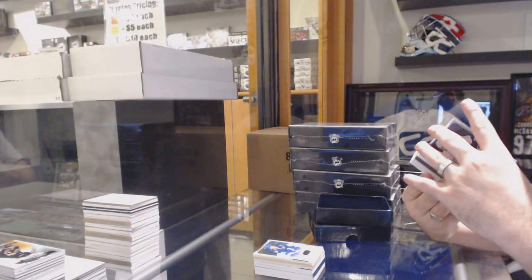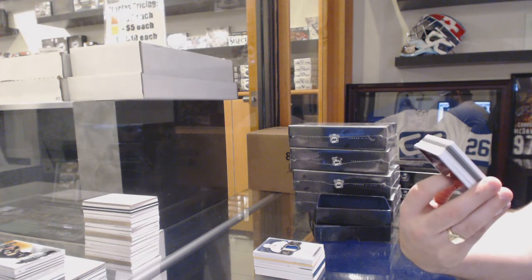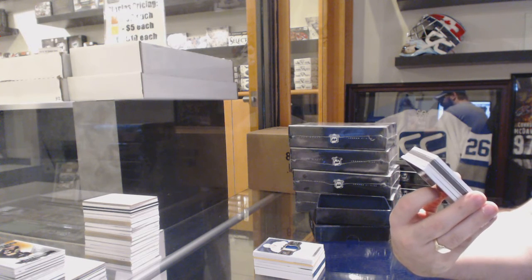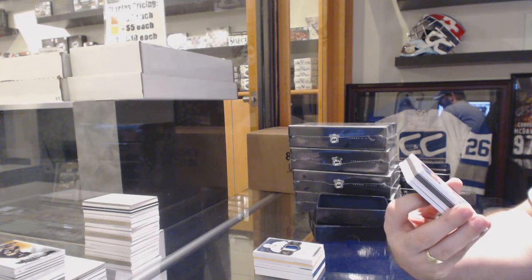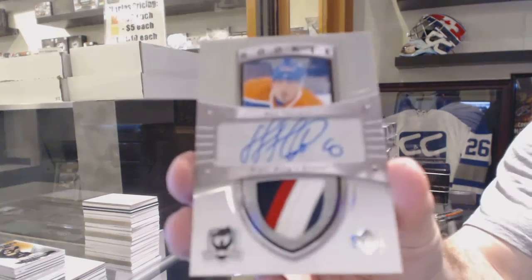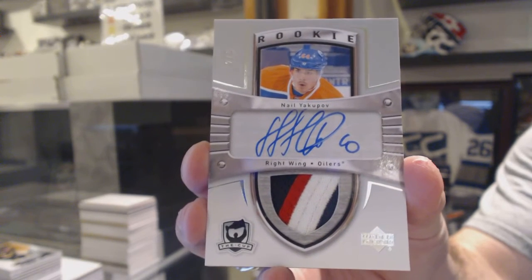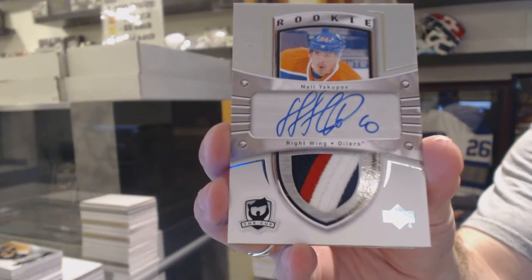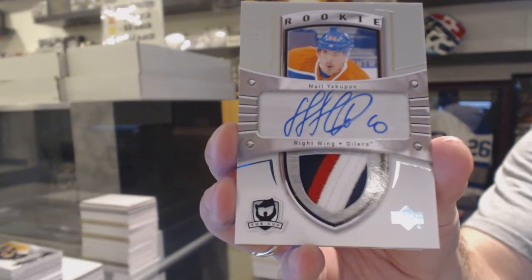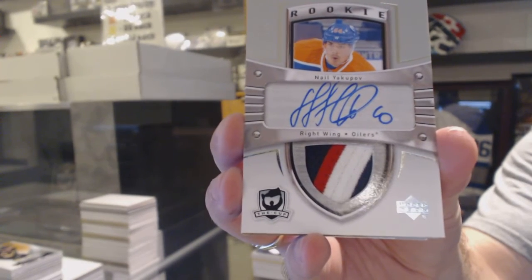Oh, that's filthy. We've got number 2 of 5. A rookie tribute patch autograph for the Edmonton Oilers, Nail Yakupov. 2 of 5, Nail Yakupov.